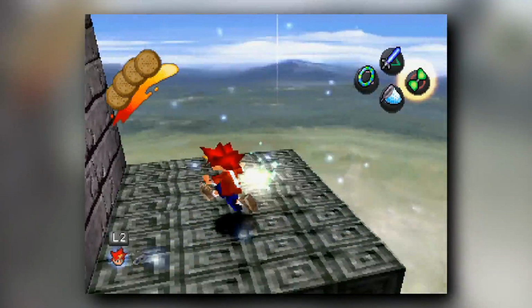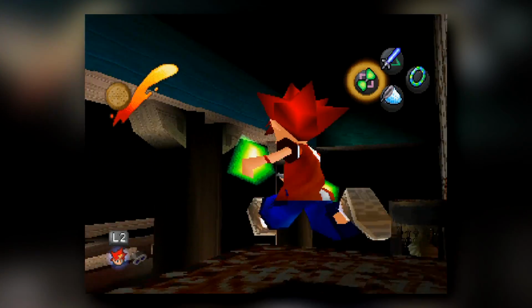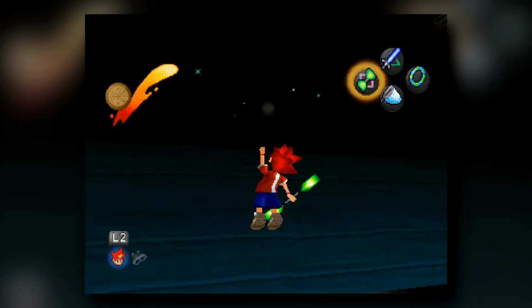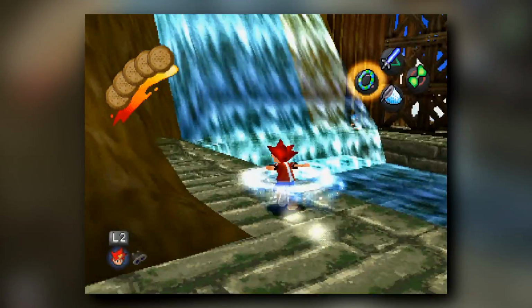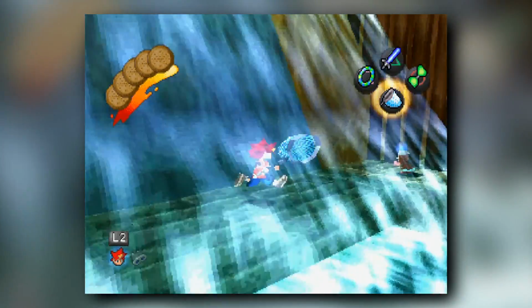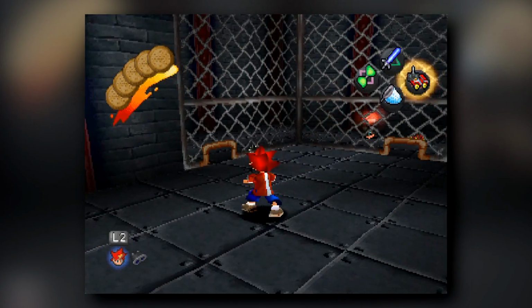Now, of course, the main element that makes Ape Escape unique is the actual process of locating and catching the monkeys. This is where exploration starts playing a major role, as these little devils are all over the place. A couple of them may be in plain sight, but most are hiding in corners or behind environmental objects, or wandering about in a restricted and unreachable area.